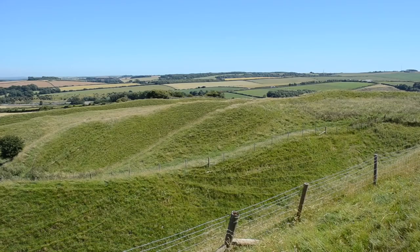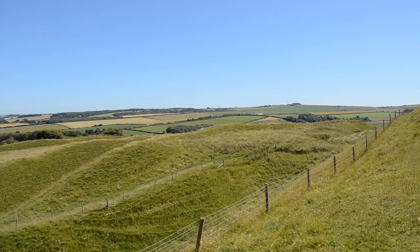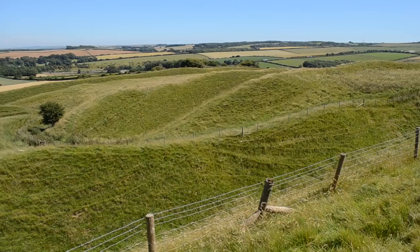In the early Neolithic period, the hilltop was cleared of woodland and an oval enclosure of two segmented ditches was built on the eastern plateau. This causewayed enclosure, so called because of the gaps between the ditches, was one of the earliest types of monuments in Britain.